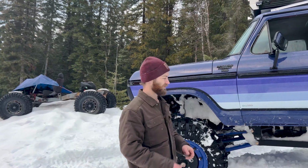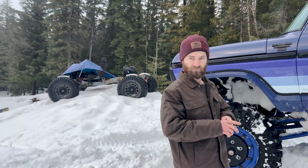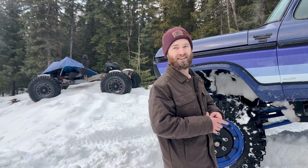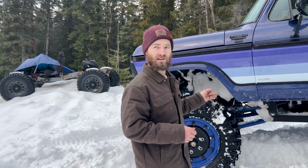We're going to take this thing snowwheeling, right? We're going to take my crawler and then possibly my brother's Blazer. So two full size and then my little crawler as well. See if we can't get properly stuck. We will. The good thing is, if anyone else gets stuck, this thing weighs more than the whole planet.